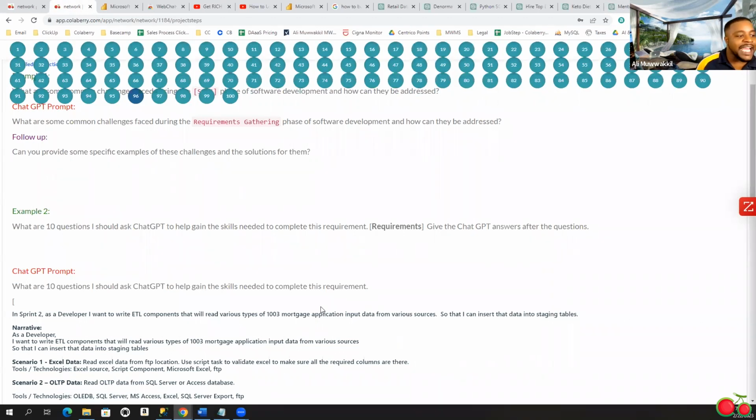What are 10 questions I should ask? This is what question, the preface is, what question can I ask ChatGPT to become better at anything, any topic, any job? What question can I ask ChatGPT to make me better at any job, anything? Okay, here's the question. What are 10 questions I should ask ChatGPT to help gain the skills needed to complete this requirement?